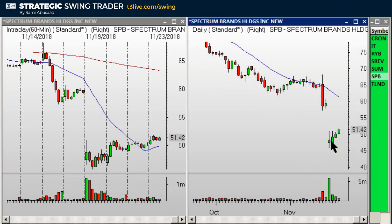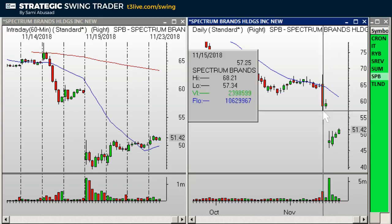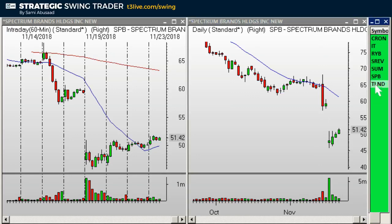So it had a big gap down and is breaking out. This would be a counter trend trade with a retracement target of about 57 bucks, the prior bar's low, which is minor resistance. Okay, so that's the SPB.